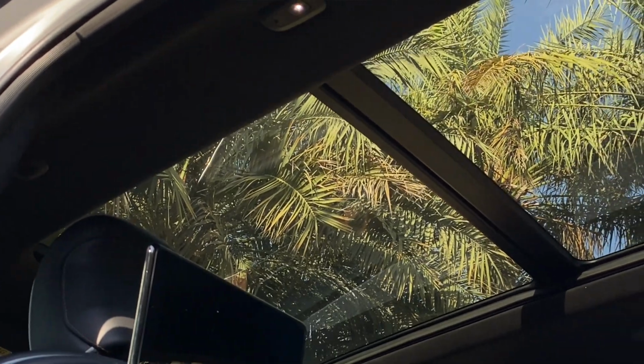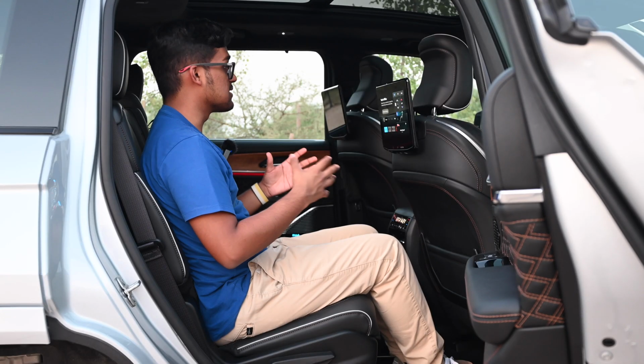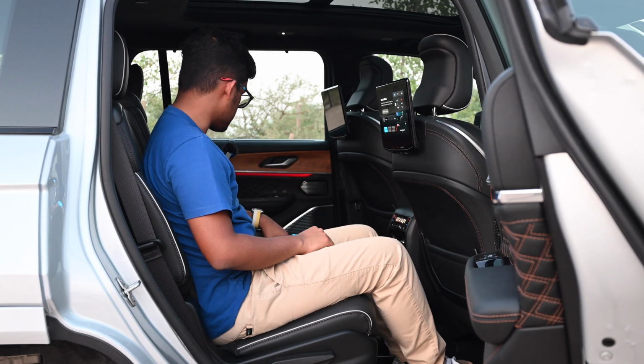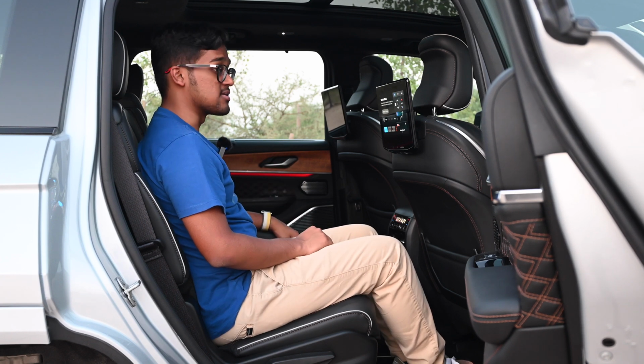This does get the panoramic sunroof as well, which means it lets a lot of light into the cabin by just opening the flaps, and does give a bit more roominess into the cabin. You also do get a foldable center armrest with 2 cup holders as well, so that's good for keeping a cup of karak. Again, really nice. And overall, yeah, pretty satisfactory in the back.